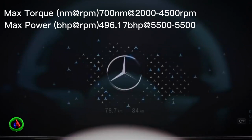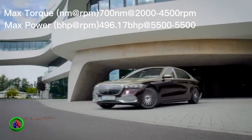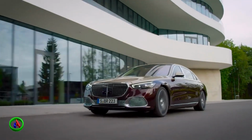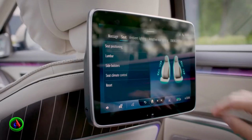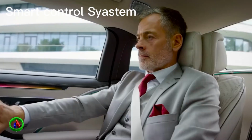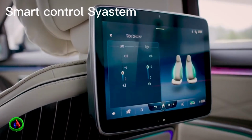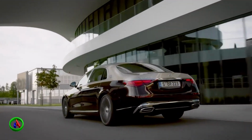Engine, transmission, and performance. Under the hood of every S580 sedan is a 496 HP twin-turbocharged 4.0-liter V8 engine, which is augmented by a 48-volt hybrid system. Going with the S680 swaps in a 621 HP 6.0-liter V12. All models will come with Mercedes' 4MATIC all-wheel drive system.